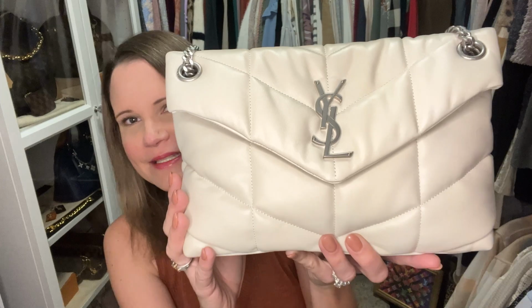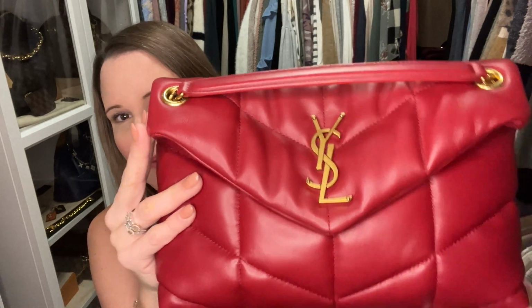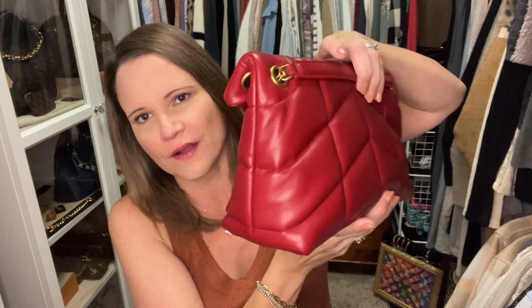But that is the second of my Lulu puffer bags. My third Lulu puffer bag is in the color Red Opium. This is the true color back here. It's really the color of red roses. And again, it has the antique bronze hardware, which I consider an antique gold, but I think they call it antique bronze. These are just so soft and smooshy.